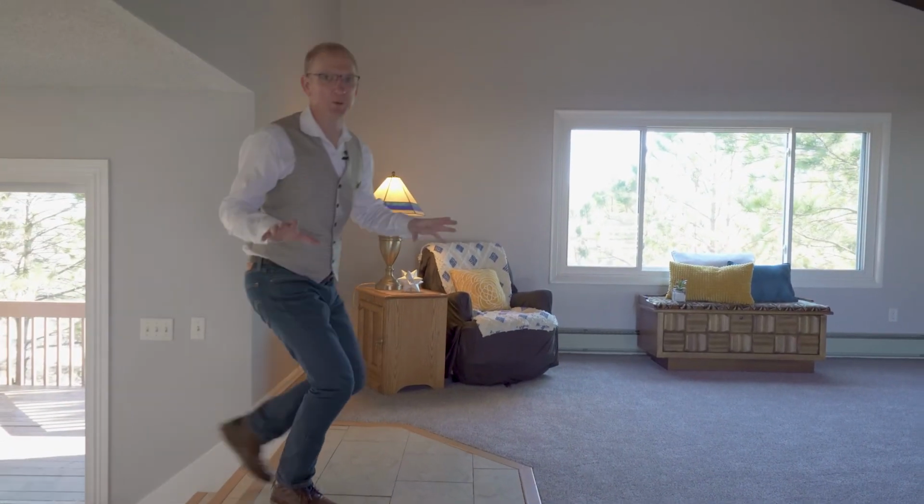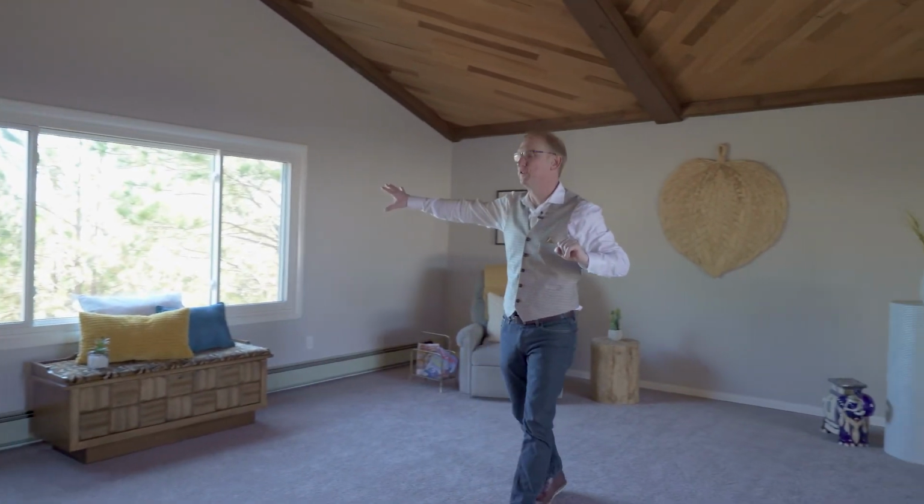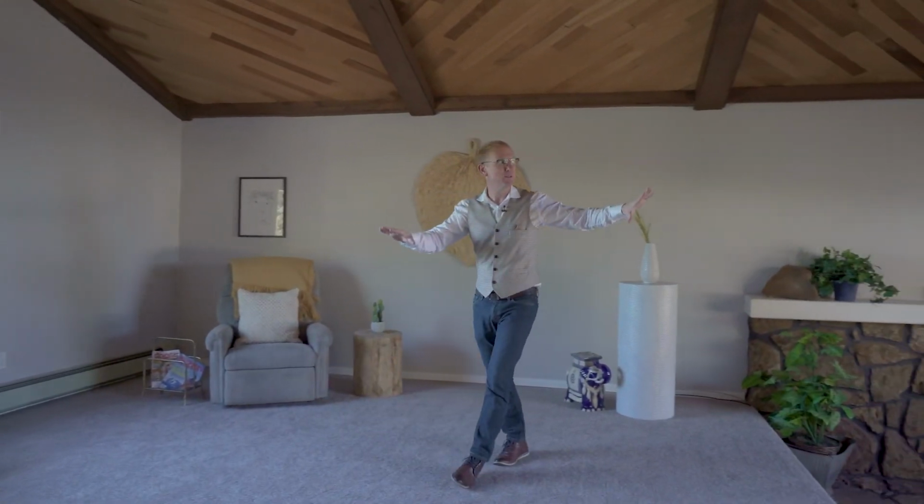This room screams Colorado. Vaulted wood inlaid ceilings, beautiful view of your trees, wide open spaces, moss rock fireplace. It's absolutely beautiful.